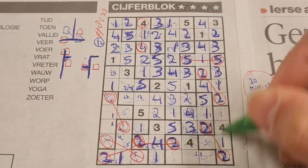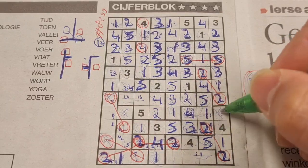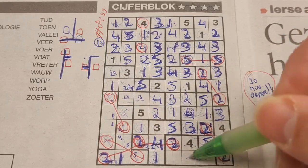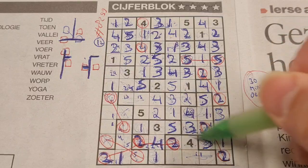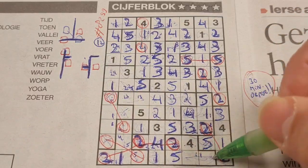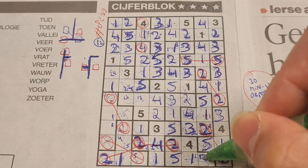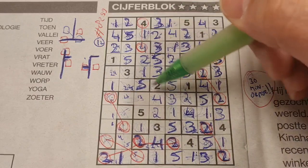2 numbers left in this area for numbers 3 and 5. We have a 5 there, no 5 there. 5 should be here, and a 3 goes there. These 2 boxes can be 5, so 1 box left for the 5 in this area should be there. 2 numbers left in this area for numbers 1 and a 3. We have a 1 there, no 1 there. 1 should be here, and a 3 goes there.